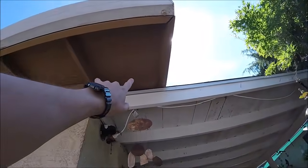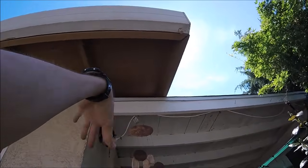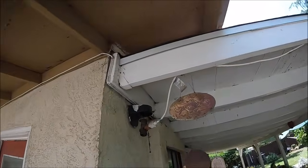A lot of time they like to go to this area like on an overhang where it meets a lower part of the house, and they'll get in there like raccoons and stuff and make their nest. They'll try and pry it up and get inside the attic around there.